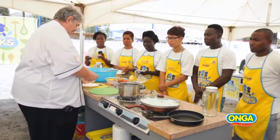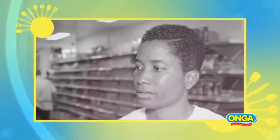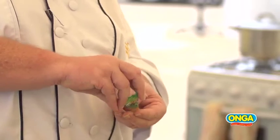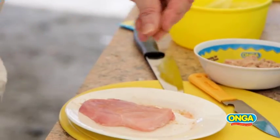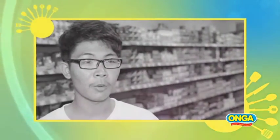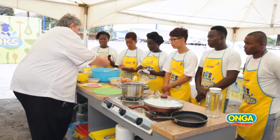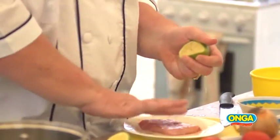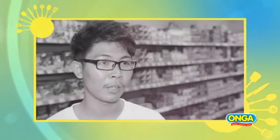When Chef Guy was doing his cooking, I realized he was relaxed, because he's a judge and a professional chef. I'm gonna season it with some Onga spices. I was paying a lot of attention because I'm the only non-Ghanaian contestant, so I had no idea what the contumri was. I had to put my 110% into concentrating on how he cooked.